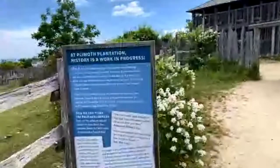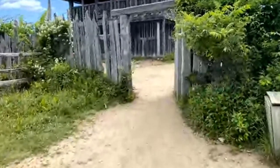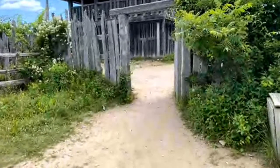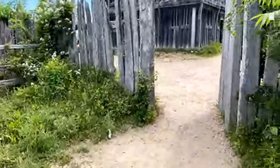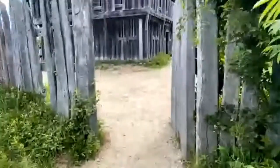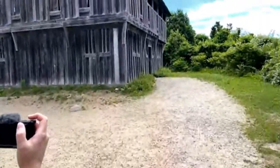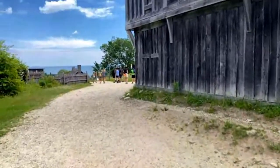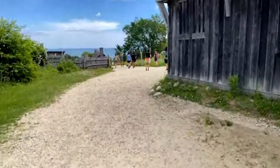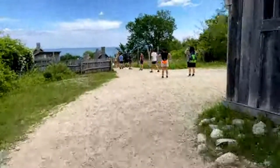So what I really love about this is they are continually learning, researching, obviously stuff that they don't have, right? Because they're kind of bringing all the clues together to figure out what this would be like. I'm sure they read a lot of journals, but they're trying to recreate just exactly how this would have been.